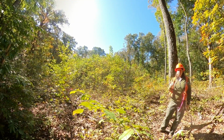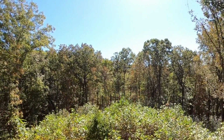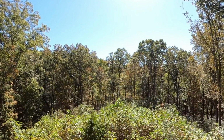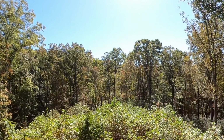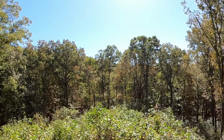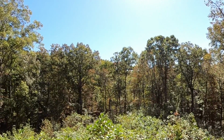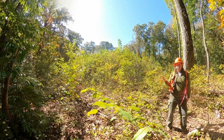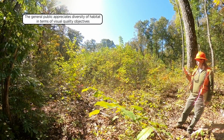And another important management objective of this particular area was not just oak regeneration, but it was also aesthetics and the public perception of what was going on out here, and also providing heterogeneity into the landscape. So a lot of the forest around here are even aged. They're pretty homogeneous. There's not a lot of early successional habitat, and this was one way we could get a little bit of early successional habitat and provide a diversity of habitat for different wildlife species, birds, etc., deer that require them. And also for the public, in terms of visual quality objectives, this is something that they like.